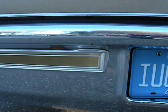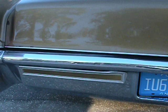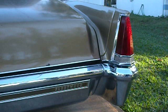We have a little bit of vinyl pulling away from the molding in the right rear corner, which is mentioned in the ad. The one little piece on the back end has a dent in it. Otherwise, all chrome and bright work is as new. All lights work. Everything is as intended.